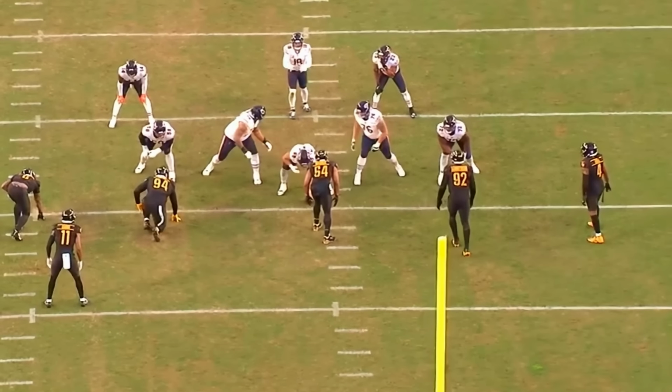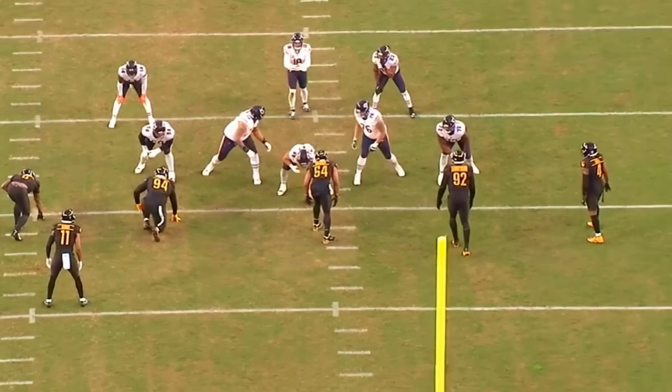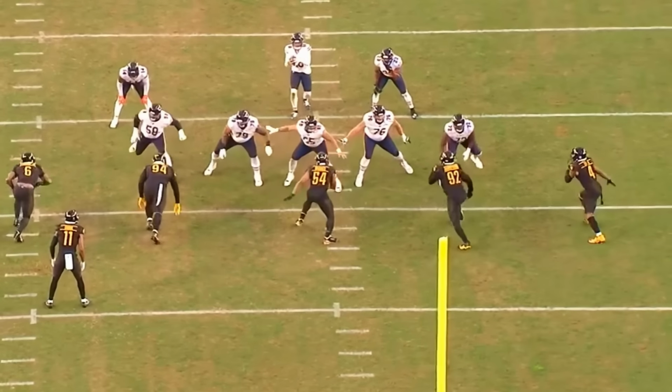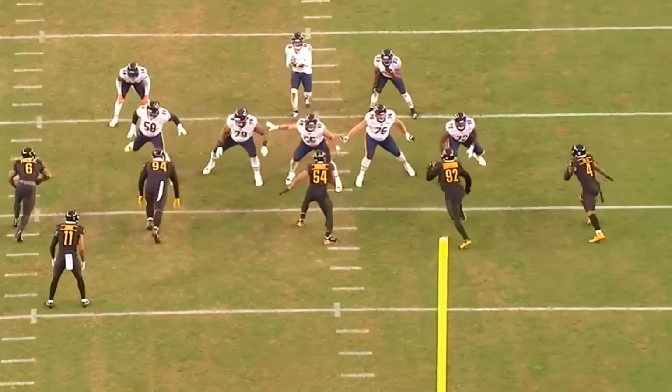You see the ball gets snapped. I'm not sure why the center snaps it when some of these other guys weren't ready either. It almost seems like the right guard here is still trying to tap the center, and the center just snaps the football. It doesn't seem like those guys are really ready, and I think Amegadjie's not 100% ready either. But regardless of that, he doesn't have to tap anyone. He has to be able to hear the quarterback's cadence. He has to be able to get out of there.